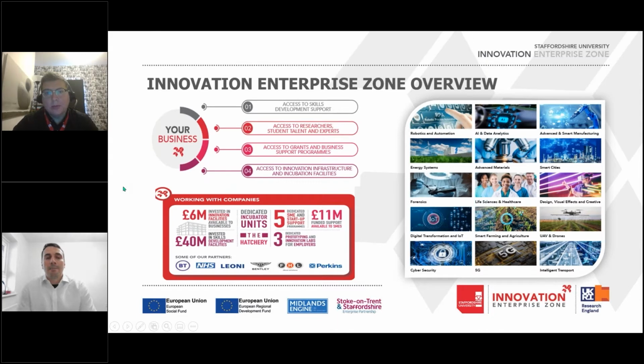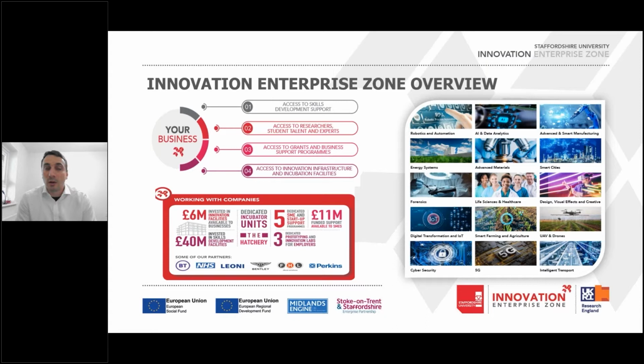I will outline the Innovation Enterprise Zone, which is the umbrella we're using to support businesses, whether it's access to skills and development, training, access to students and graduates, our researchers, and experts in particular themes and expertise that we have at the university. The Innovation Enterprise Zone has a portfolio of several funded or part-funded projects which companies can access. We also launched the Incubation Accelerator Center on Staffordshire University campus.